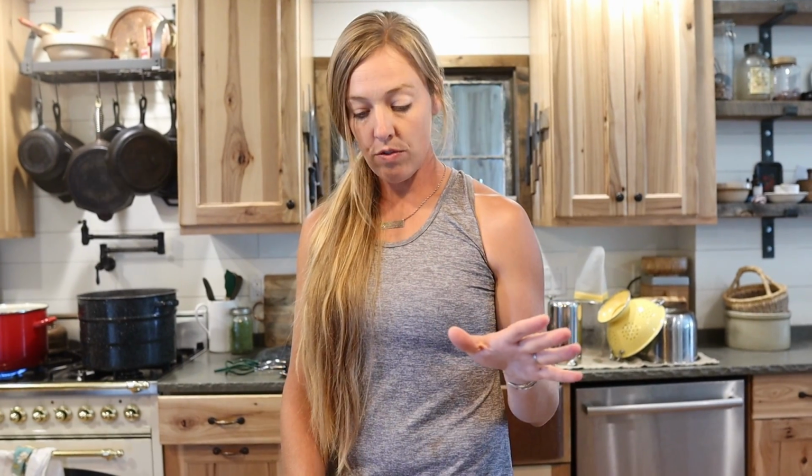So if you're using these lids for the first time, I would recommend starting with water, just so you get the hang of it and you don't waste any food. Now, if you're super adventurous, go ahead and try it with food for the first time. I will say there's a couple different types of foods that may cause you a little more trouble as you're learning to use the lids.